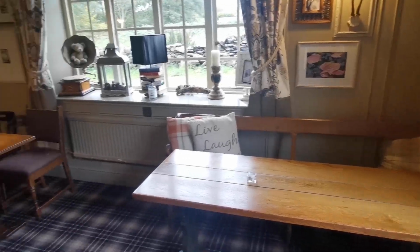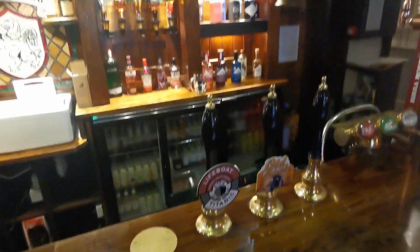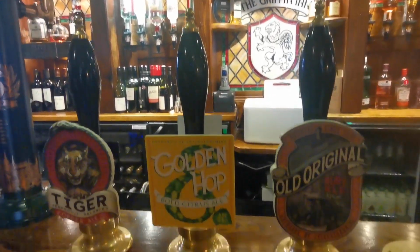There's so many rooms in this pub, but there's one room in particular that's really taken my fancy. It's got a gorgeous view of an amazing bar and of course a wonderful open fire ready for me to park my bum and get drinking.